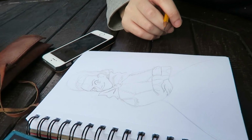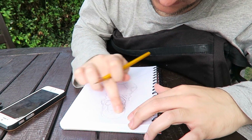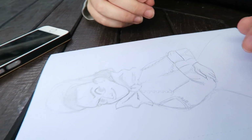Do you think you'll be able to smudge with these pencils? Because that's normally something you like doing with pencils. Yeah, we'll give it a try. Oh yeah, it does a bit. See? There's a very slight little smudge to that. I wonder if you guys can see. Did you not bring any blending stumps? No. Oh wow. Loads of spare pencils.